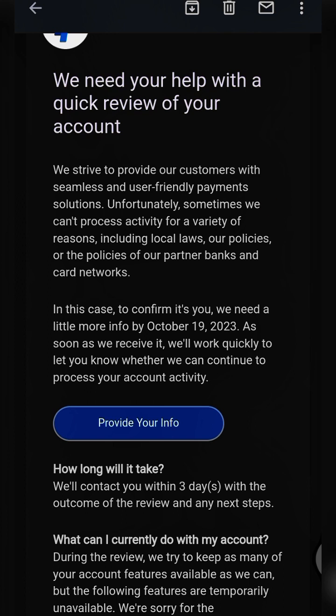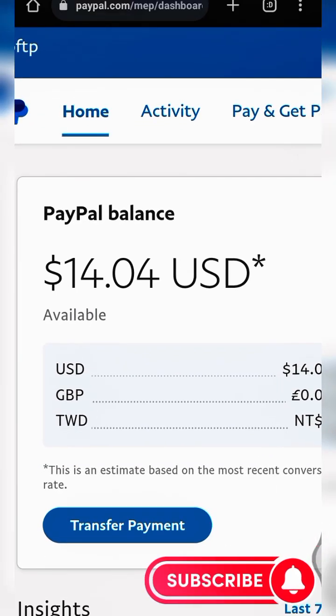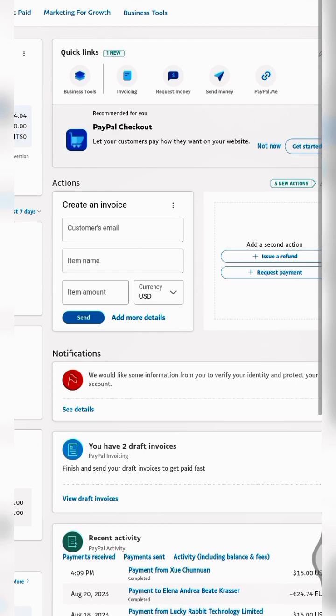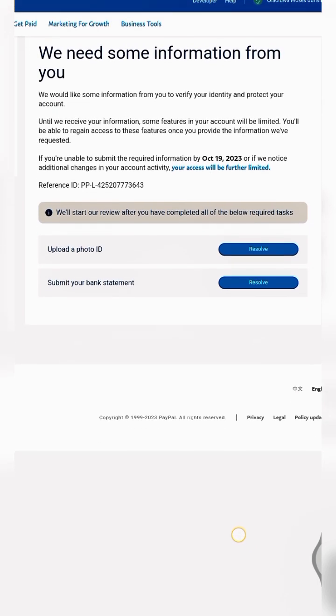Yeah, so I just logged into my PayPal account, and as shown I have a balance of 14.04 USD right here. So now this is the notification. I'm just gonna click on see details to see what they're actually requesting. So now let's wait for it. And if you guys could remember, I made mention in one of my videos that whenever I try linking a US bank account to my PayPal account, an error message will always pop up that they can't verify my identity. I think this is one of the causes of that.